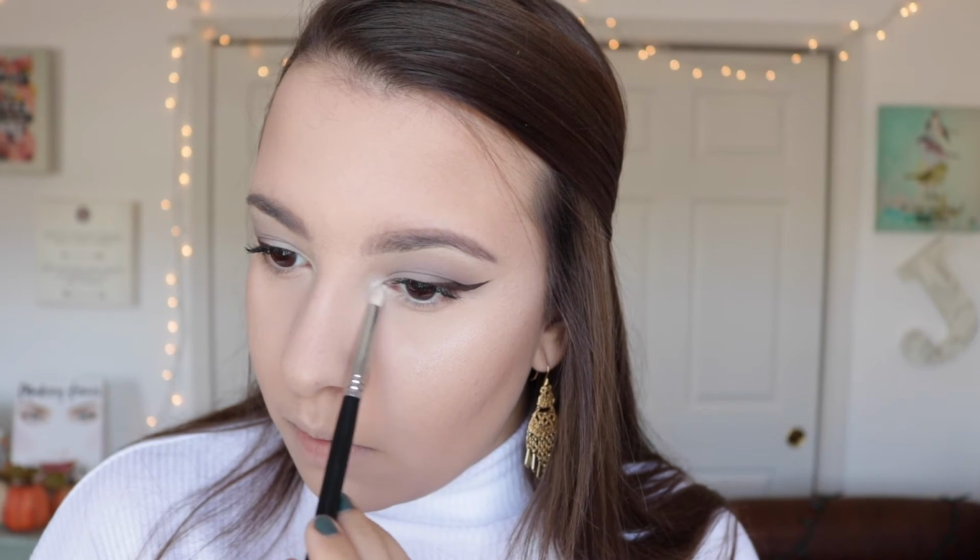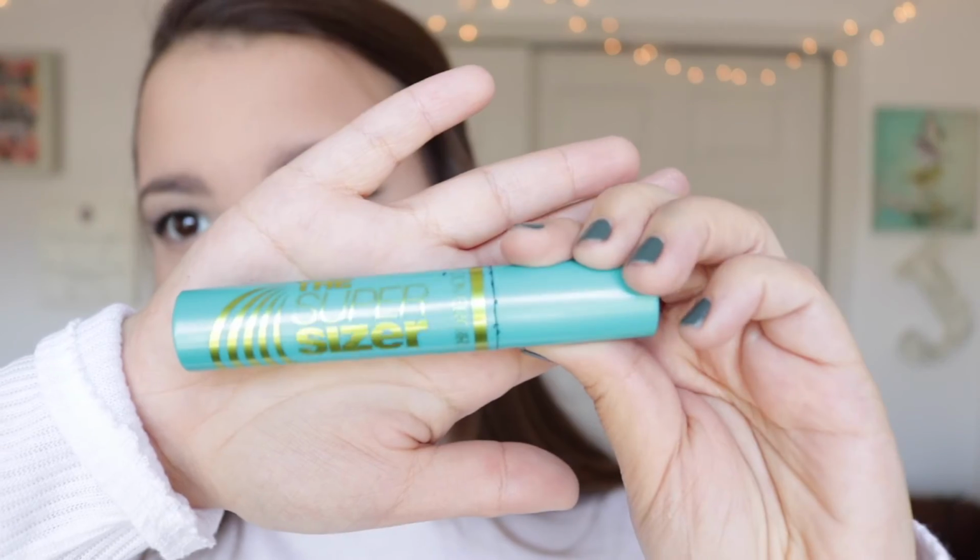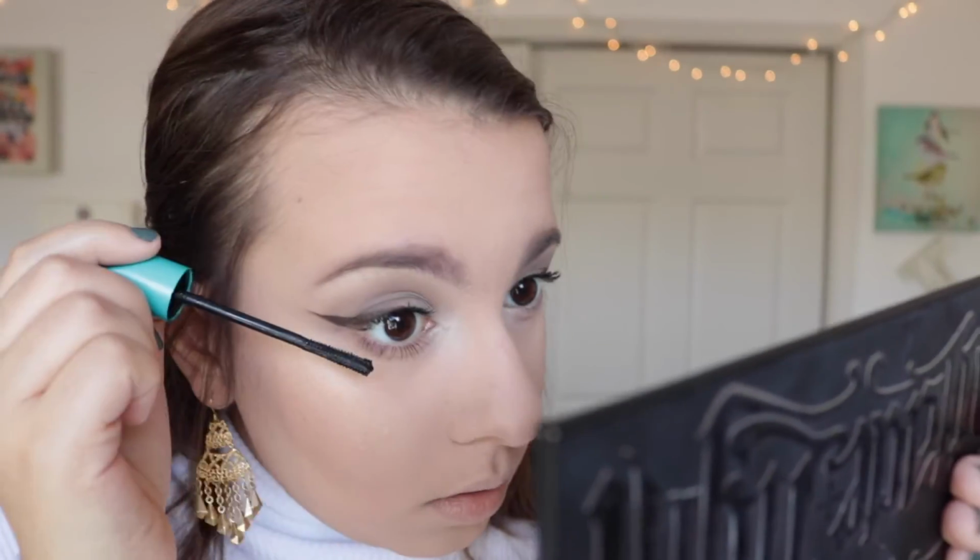To finish up the eyes, I'm going to be highlighting my inner corner with MAC Nylon, and then I'm going to be applying some CoverGirl Supersizer to my lower lashes.